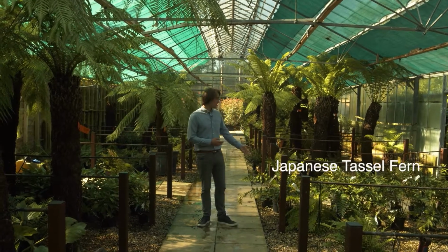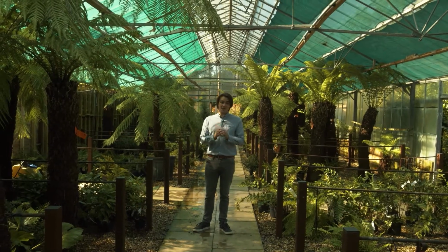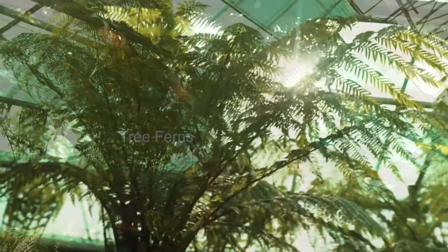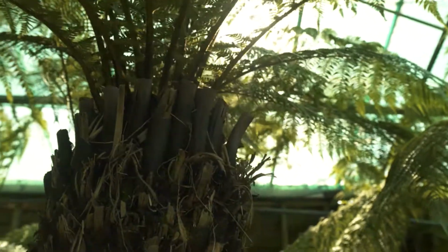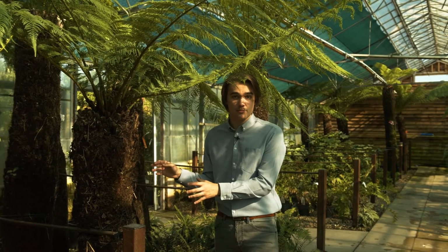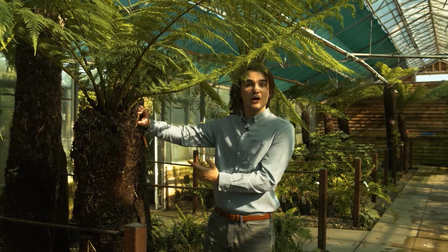We have some Japanese tassel ferns down here and plenty of other varieties around, but the main thing you'll see here are our tree ferns. A beautiful exotic plant which we have in a range of sizes. These fronds will regrow every year and then die back to form part of the trunk, which is actually the root system. And that gives you an idea of how long these things take to grow, given that every year adds about that much to the height.